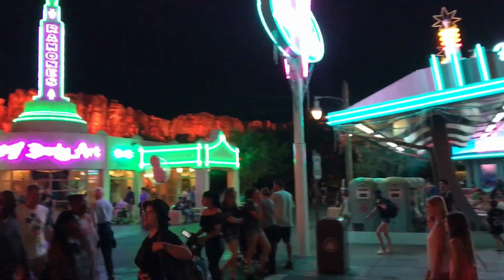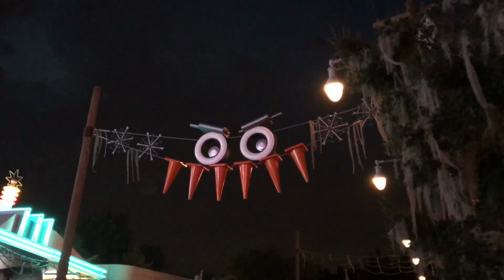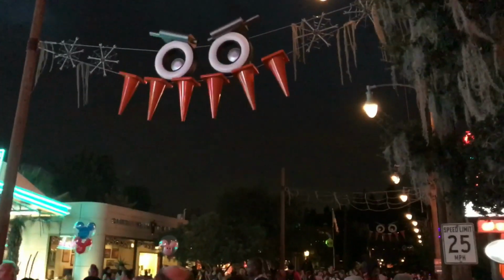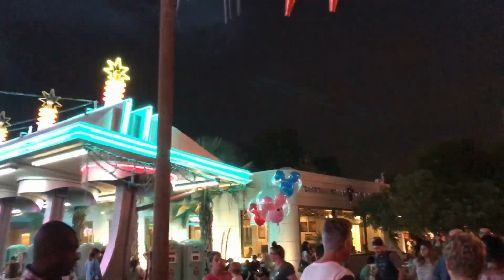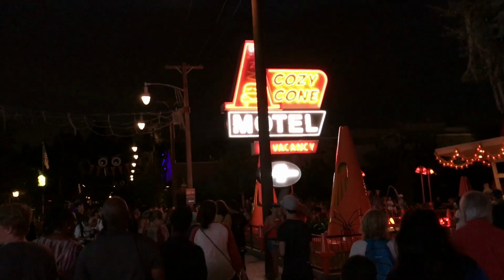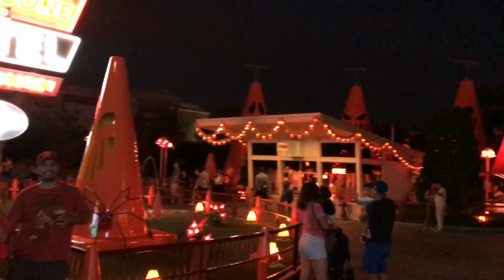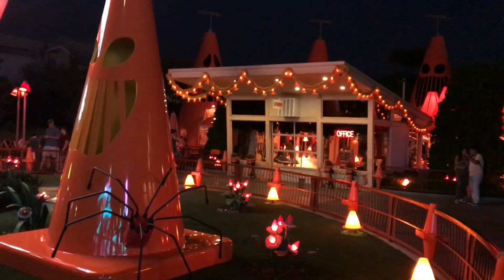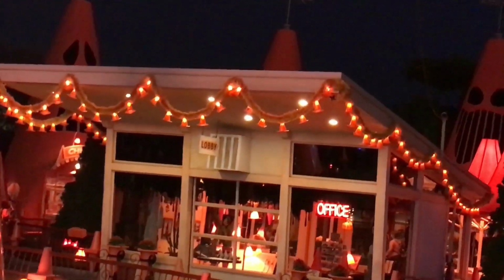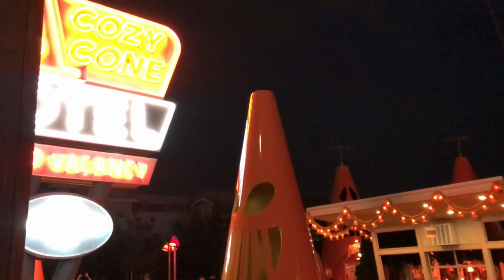Here now it's nighttime in Cars Land and there is no lights up yet. We don't have them on yet, so. But it still looks nice and beautiful. If you ever get a chance to come out and see Cars Land here at Disney's California Adventure Park, you should definitely come out and see it at night with all the neon lights. It's pretty cool. They have some lights on right there. Those are like the only lights that are on for the Halloween stuff.